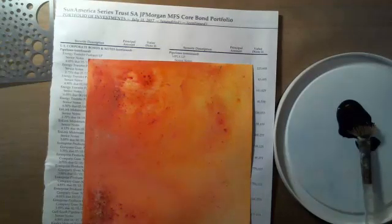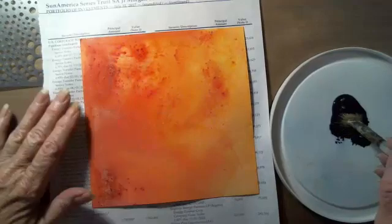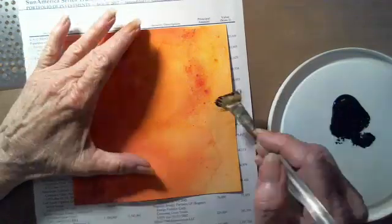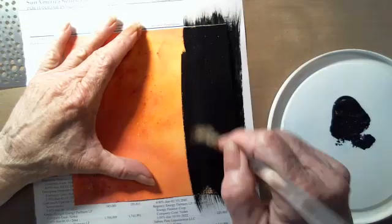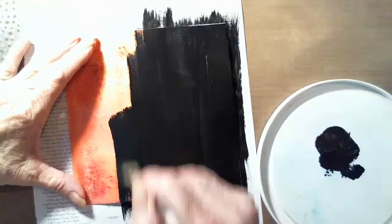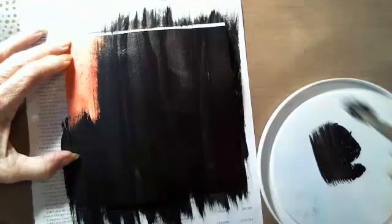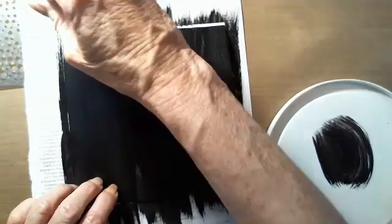Alright, I think I'm ready to do this. I hope I'm ready to do this. And this paper, I'm not sure how it's going to take to rubbing. And then the white and the magicals are going to move. So here we go, we're just going fast. Cover the whole thing in black. And then I don't think you let it dry, do you, Ange? You pretty much got to get moving right away. But get good coverage on the black.